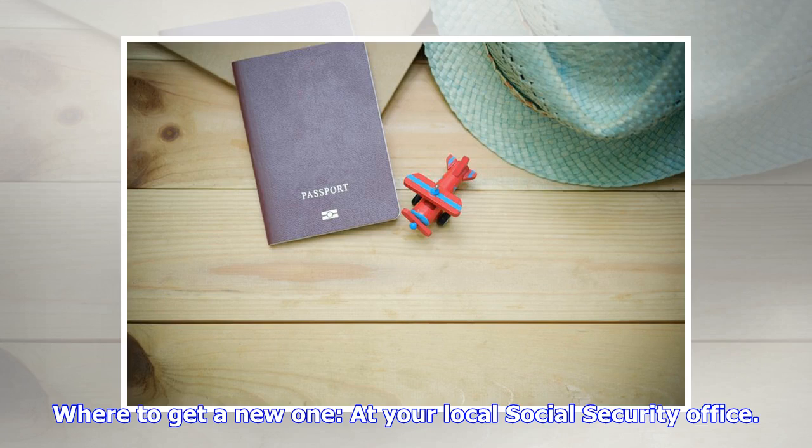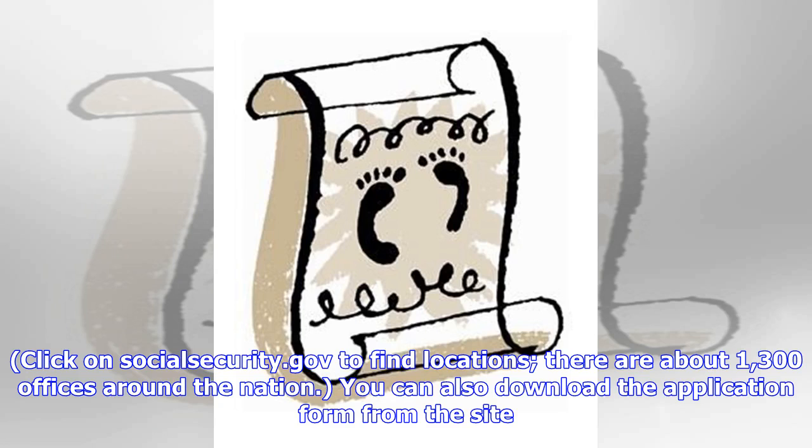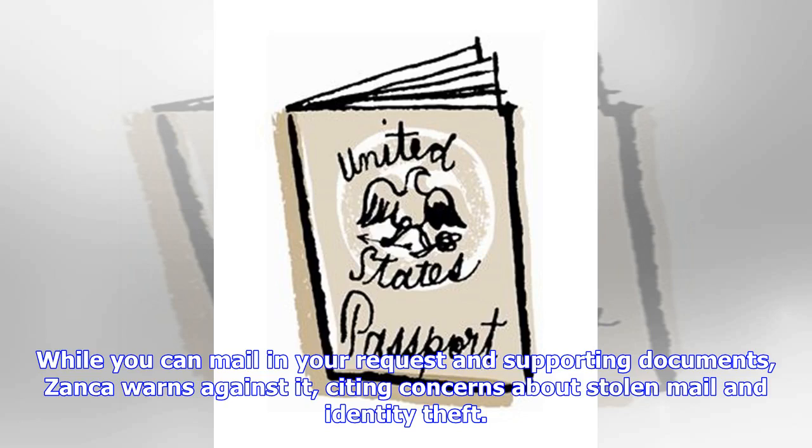Where to get a new one: at your local Social Security office. Click on socialsecurity.gov to find locations. There are about 1,300 offices around the nation. You can also download the application form from the site. While you can mail in your request and supporting documents, Zanka warns against it, citing concerns about stolen mail and identity theft.